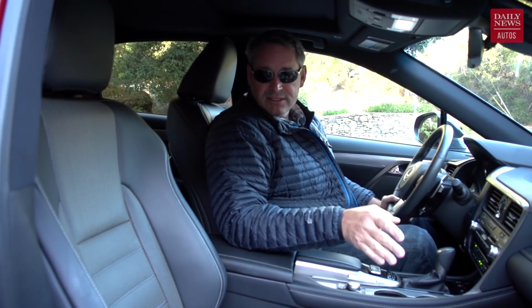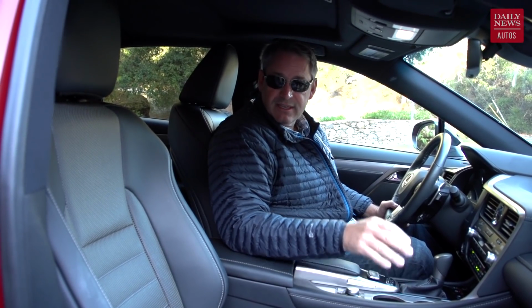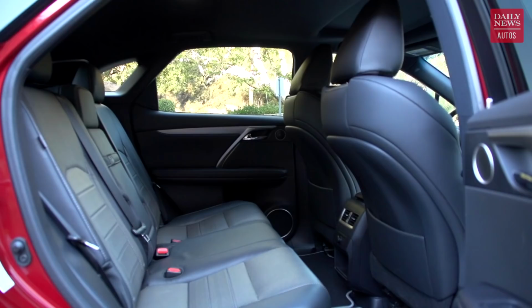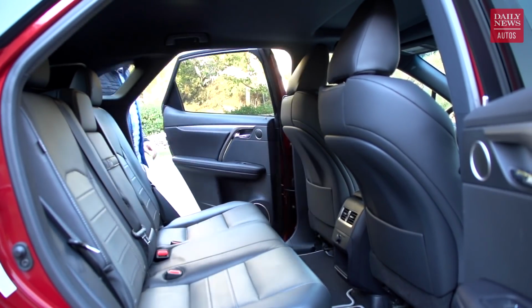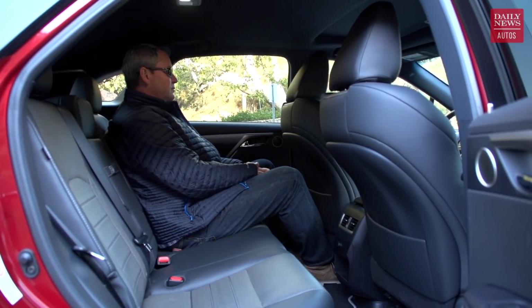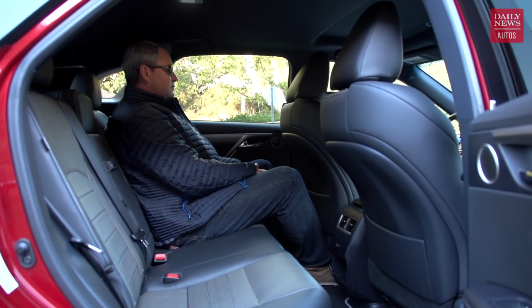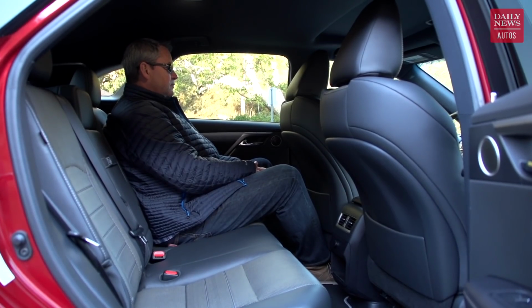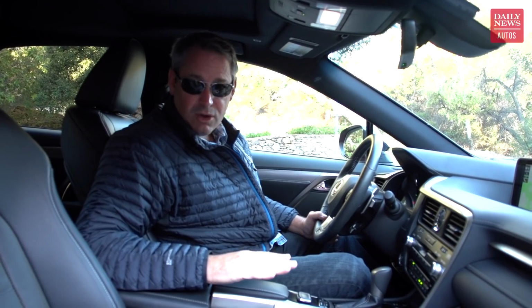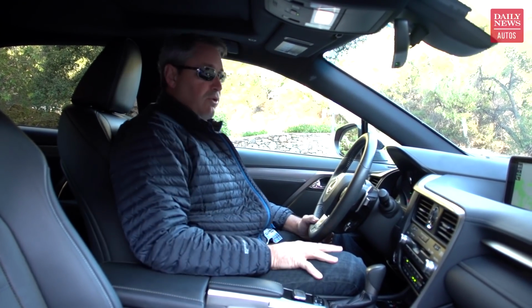The RX is a 5-passenger SUV. It only comes with a second row seat. There's no third row seat option. The second row seat is accommodating though, obviously roomy enough for my 2 kids. You can probably put 3 adults back there, but 2 will be happier. Leg room is fine, foot space is a little tight, and like the front seats, the cushion is a little bit low, which affects your thigh support.